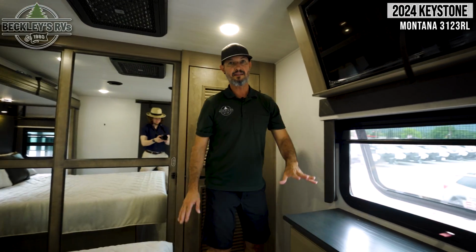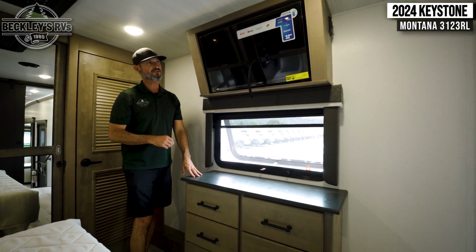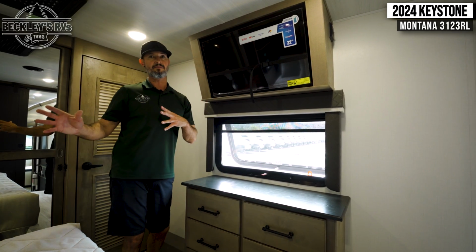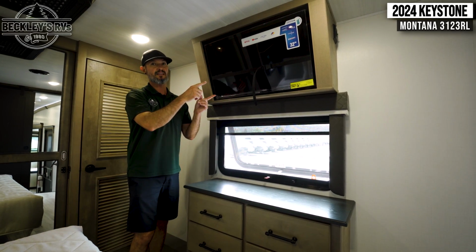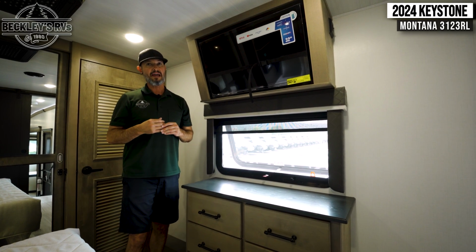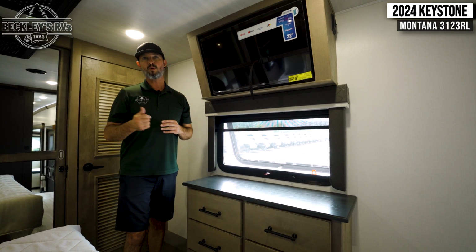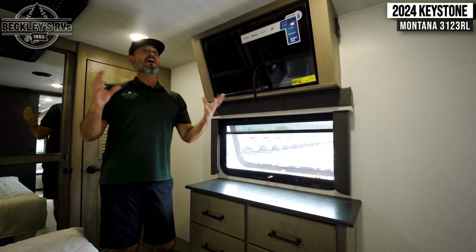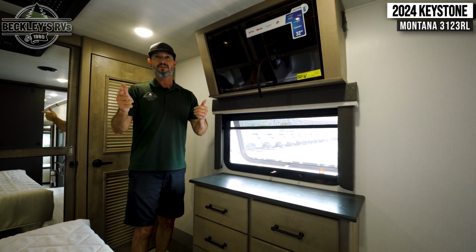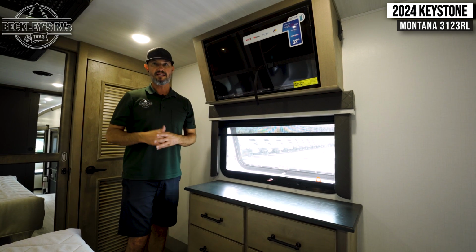And last but not least, at the foot of the bed, they've made use of a nice 6-drawer dresser, along with a TV that's angled directly down for an awesome viewing angle. And speaking of TV, this does have an awesome Wi-Fi router that's part of the legacy package. So make sure you read all about it, because there's a lot of stuff we glossed over, but more importantly, the legacy package has some other cool features like disc brakes and things like that. Again, 2024 Keystone Montana 3123 RL with the legacy package.